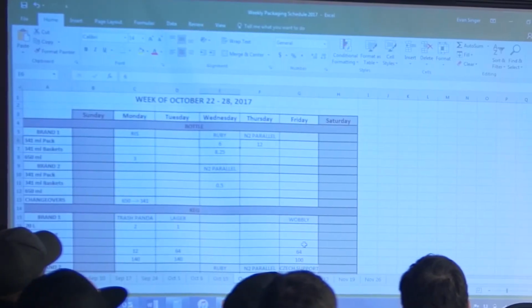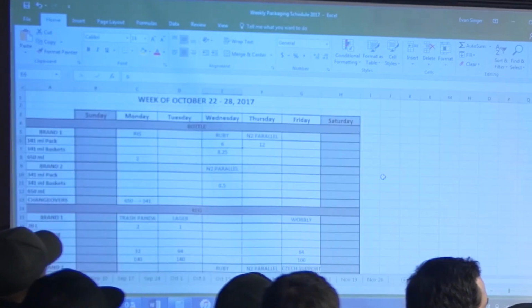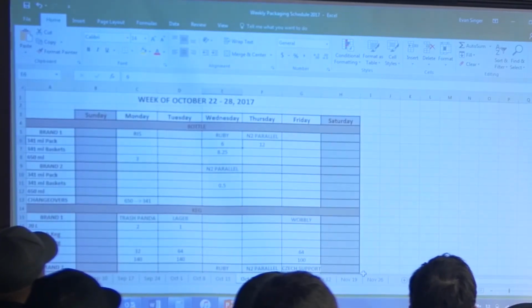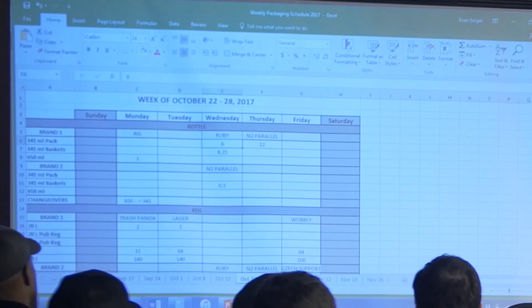But essentially I have to translate each week from here into a different page in this workbook. And again, this only works if I've made sure that I'm not exceeding how much I can package in one day.